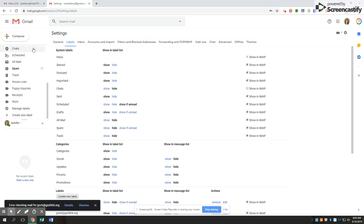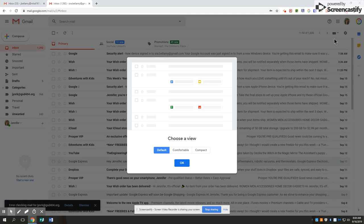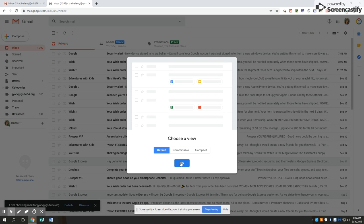And then we'll go back up here to inbox. I'm going to show you an easier way to get to settings, which is right here. You've got display density, which shows you what kind of things you want to be shown. Default shows you if there are files in there. Comfortable will show you if there are files here, so you're going to be able to see more things, but not say what type of files. And then compact is just even less information. So it's up to you what you want to see.